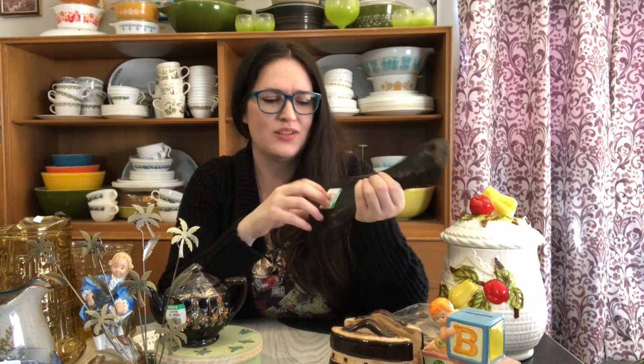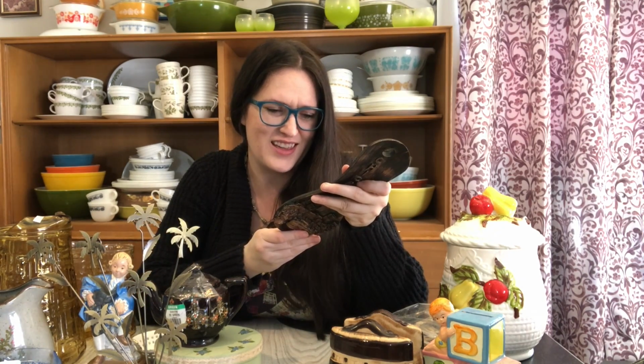I think it's a weird material. I also want to say it's wood, but then it feels like ceramic, so I don't know what it's made of exactly, but I think it's ceramic. And they had it marked $3. So I don't know if this is old enough for Etsy.